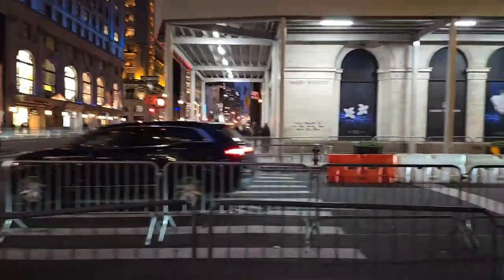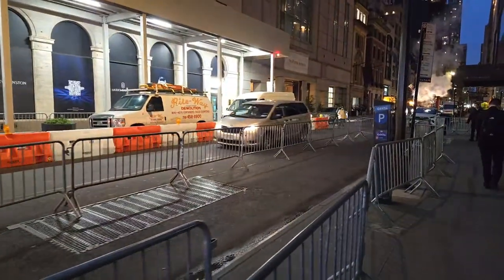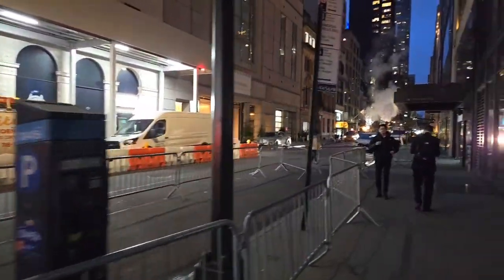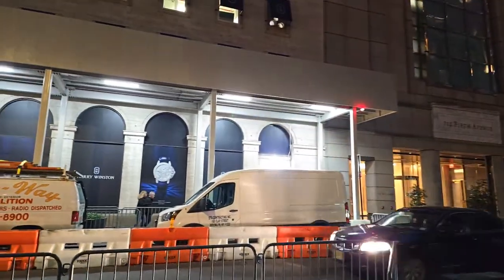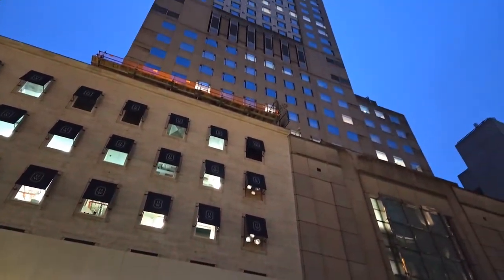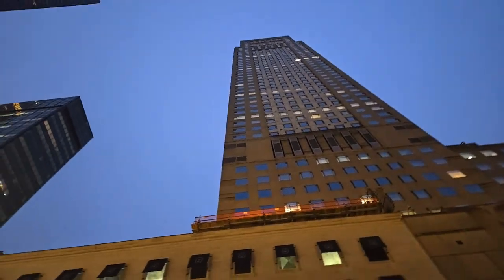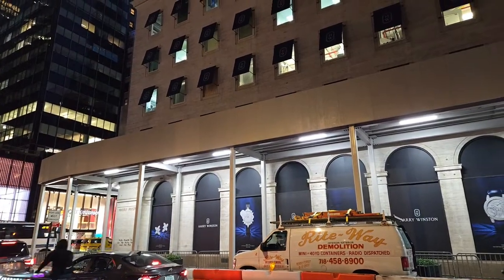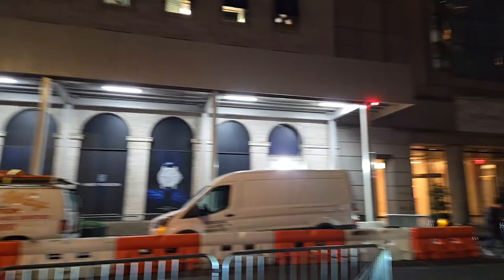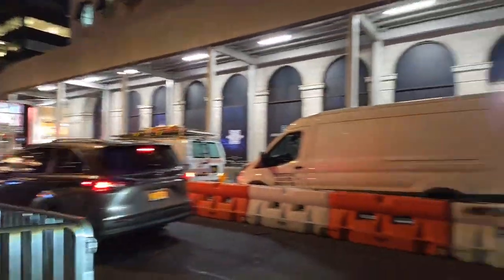Oh, look at that. We cannot cross the street here. We have to walk. Oh, that's secure. We have to walk around here and then cross. Okay, that's what we will do. But first, let's look up a little. That's where Harry Winston used to be located. I don't know what's there now, really. See? Could not cross the street there. Cars, yes. Pedestrians, no. Alright.